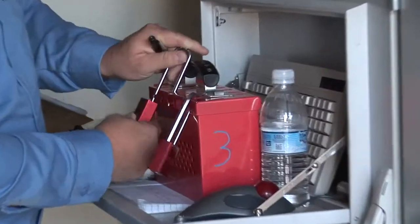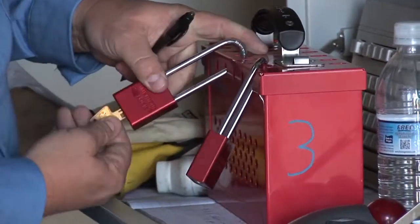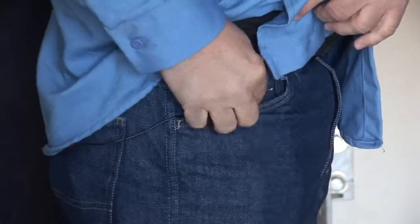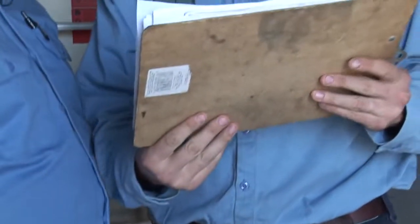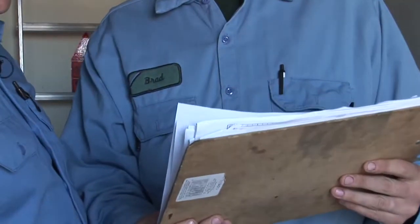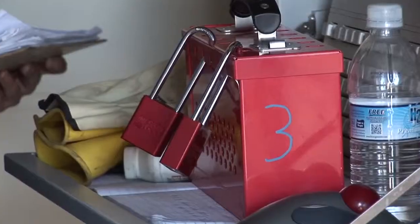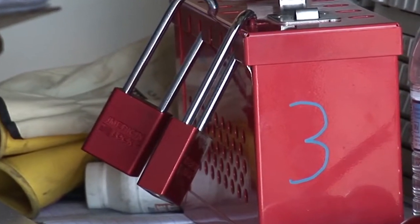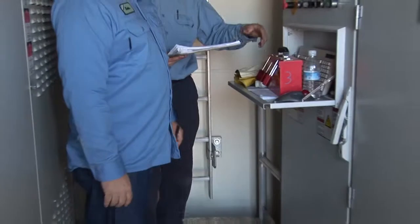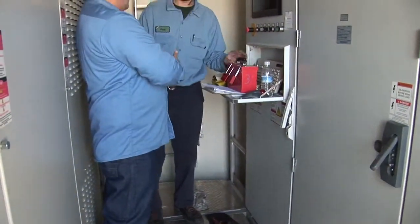The affected employee will then place their personal lock, which has the same ID as was annotated on the LOTO permit addendum, onto the lockbox and maintain possession of the key. An authorized employee then needs to review the LOTO permit addendum and verify that each affected employee completed the applicable portions of the permit and placed their personal lock onto the lockbox. At this point, the affected employees may safely work on the equipment knowing that it cannot be inadvertently started.